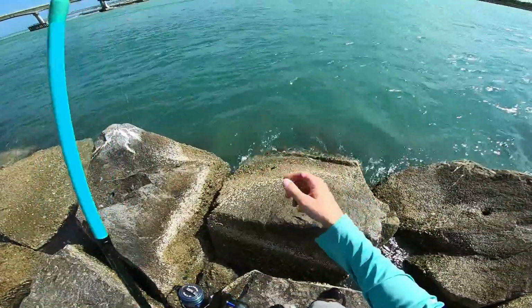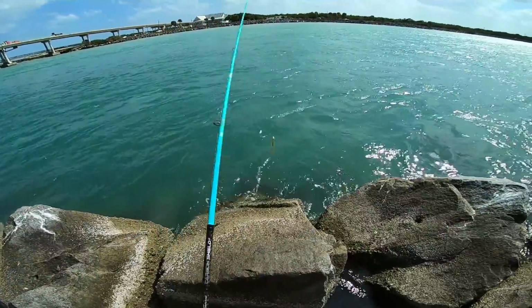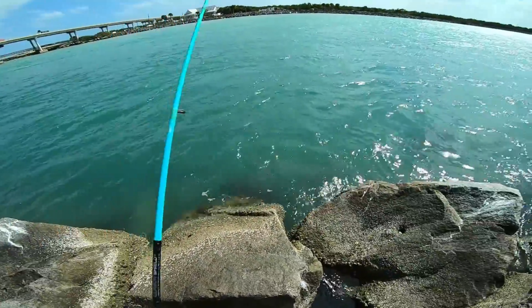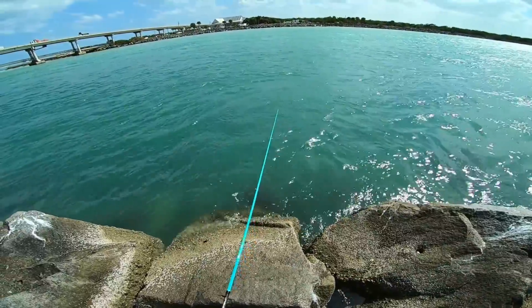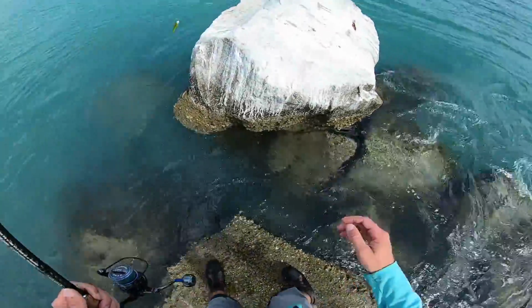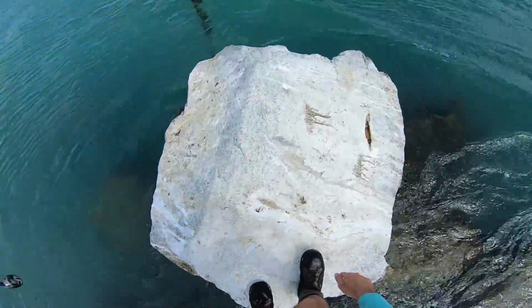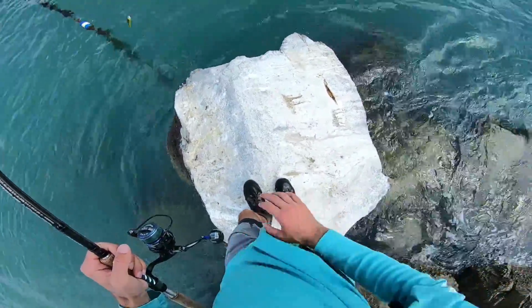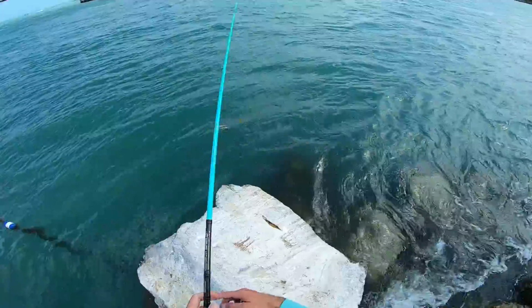All right, tied on FishAholic finback. Let's try on the rocks here, see what's cruising around. A lot of current. Whew, it's ripping. Wow, now that is a bird covered rock. We're gonna call this bird rock from now on.